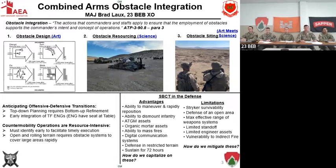The second piece is understanding the effect that you and your commander want to achieve, whether that's disrupt, fix, block, or turn. And then the last piece is the terrain. What is the relative location that you'd be looking at putting your obstacle group out at? What's the actual soil composition? Because that's going to affect your ability to put in certain earthen obstacles.